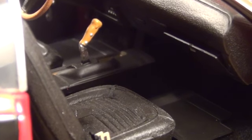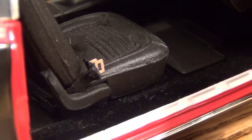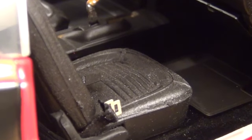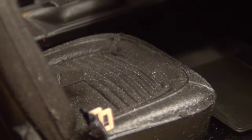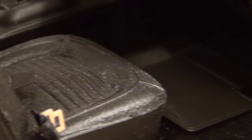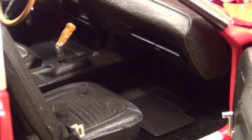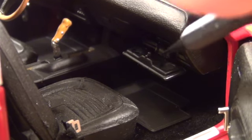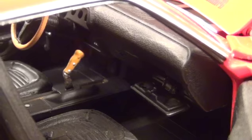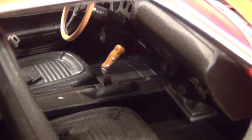And here's inside the passenger side. You can see it's got real velvet simulated carpet, metal seat belts. The seats are kind of a textured plastic to simulate the vinyl. Looks like it's got some floor mats in there, and even the glove box opens up. So yeah, we'll leave that down for now. You can see the pistol grip shifter in there from this side. Looks really cool. It's even got the little chrome accents there on the sides.